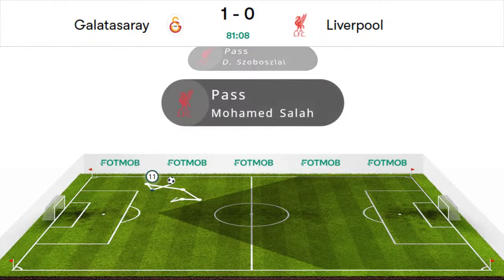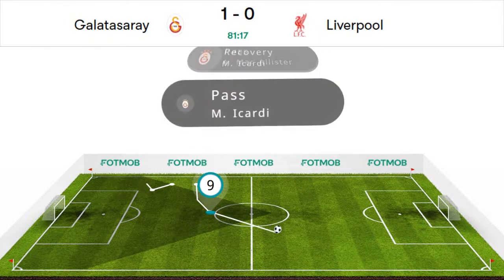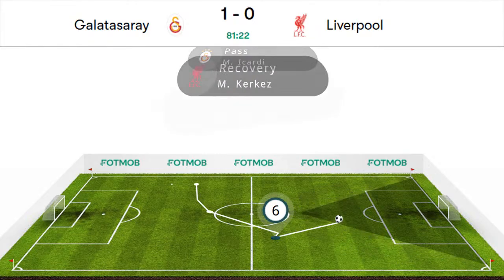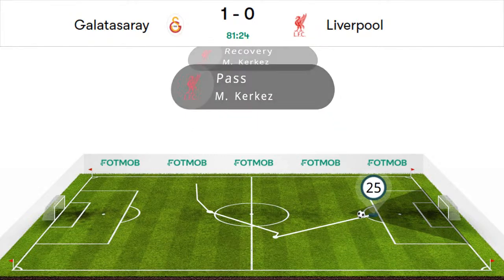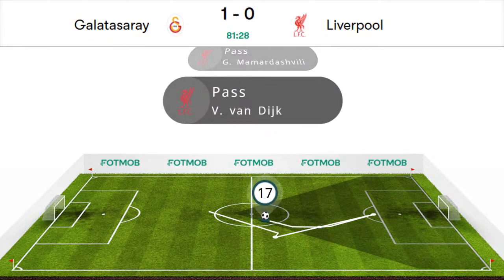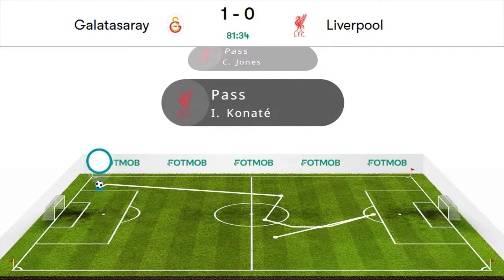The loose ball is latched upon by Conor Bradley, plays it to the right-hand side. Mo Salah swings the cross in. Isak can't quite get there ahead of the goalkeeper, who punches it away. Icardi now with the header down. The ball is given away. Here's Mo Salah, tries to thread it through. It's blocked, comes to McAllister, lays it off for Bradley. Down the right-hand side, it's Soberslai, sets himself for the cross. It's a quick 1-2 instead with Mo Salah. Drops it back now for McAllister.